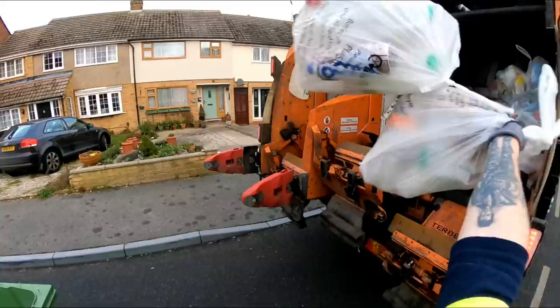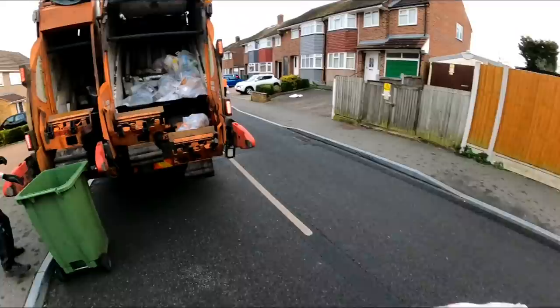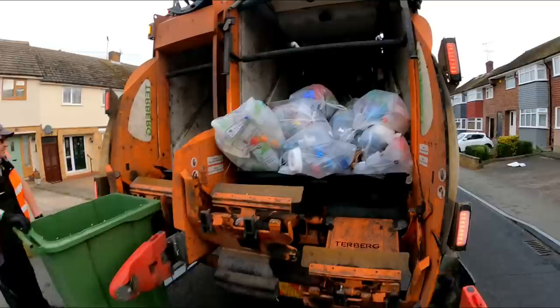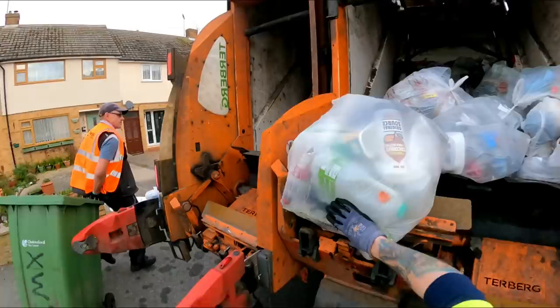So man, this is what I was talking about. Hopefully something's always happening. Something's always going on the back of the truck. Someone's already loading it. Something should always be happening. With black bins, got to drive it, stop. Whoa, no you don't. Get in there. Yoink!